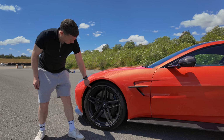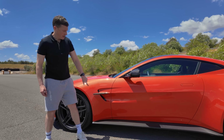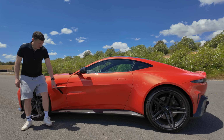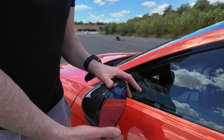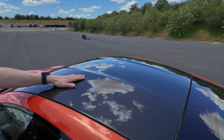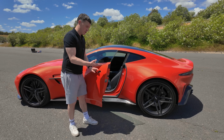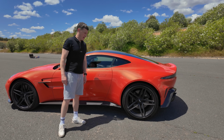Now, interestingly, you've got new tyres developed for this car. Michelin Pilot Sport 5S. Moving down the side, Aston has reintroduced the side strake here for the Vantage, and we've got these extended side skirts. One thing I really like, these are proper supercar mirrors. They do look really cool. This car's got the optional carbon fibre roof. I like that. Door handle, it's all right to operate. And I like the way the doors go upwards as you open them. It's a very Aston Martin trait, that is.